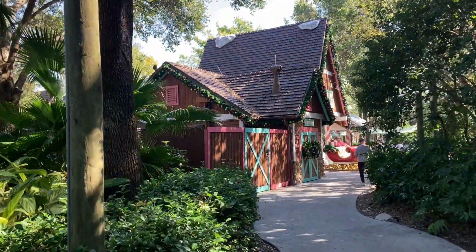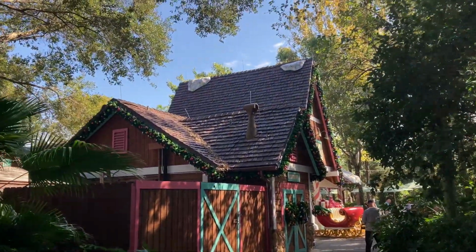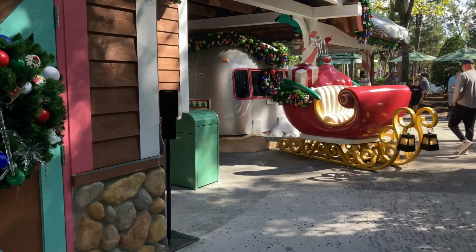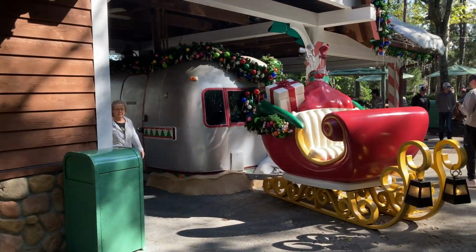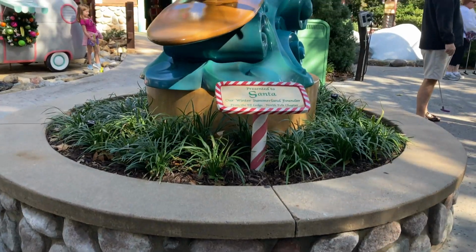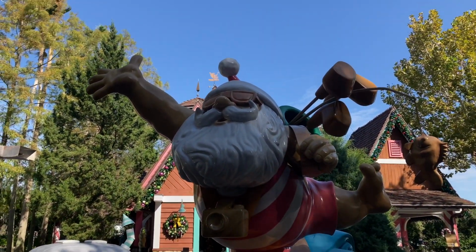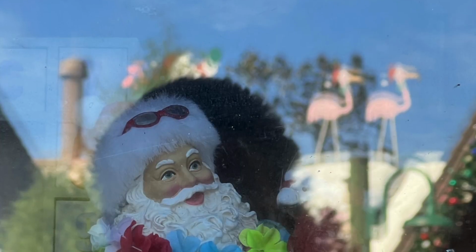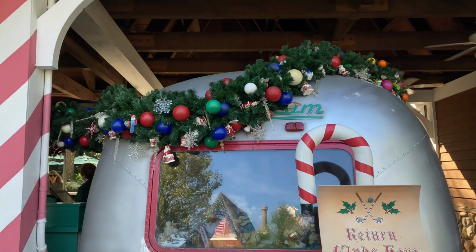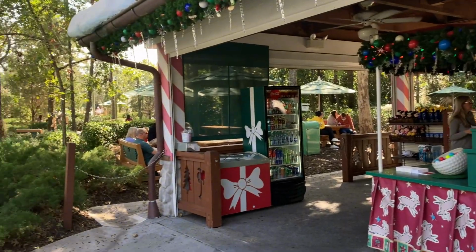Little picnic tables and it's this way year round. It's kind of a neat thing. Got this little photo opportunity with Santa's sleigh. Kind of got a beachy theme for the Summerland part. Got hula, Santa, caravan. This is actually where you come and get your putting equipment.